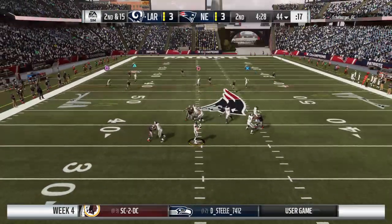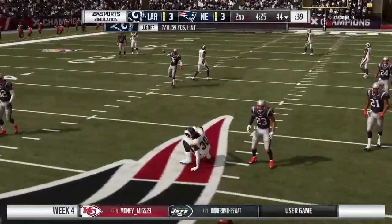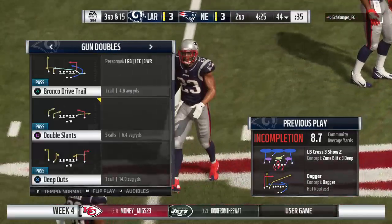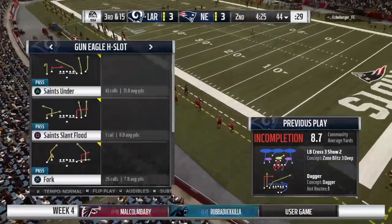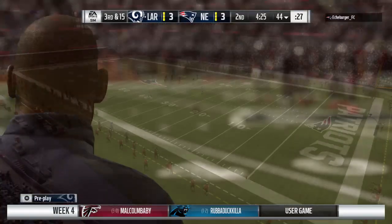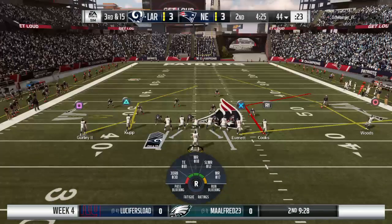From the gun, here's Goff. And incomplete there. A nice hit jars the ball free and brings up 3rd down. Seems like this defense, especially the secondary, has really been contesting about every throw in this first half. Reminds me of a good half-court defensive basketball team. Every time a pass is thrown, they're right there in good defensive position, able to affect the play.